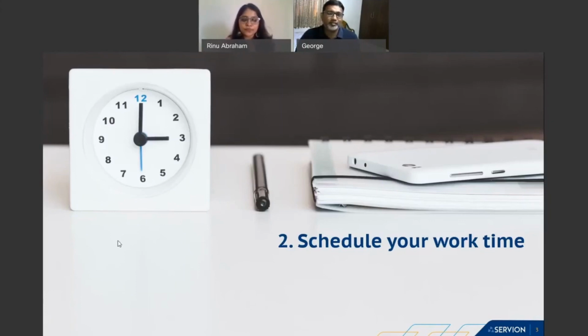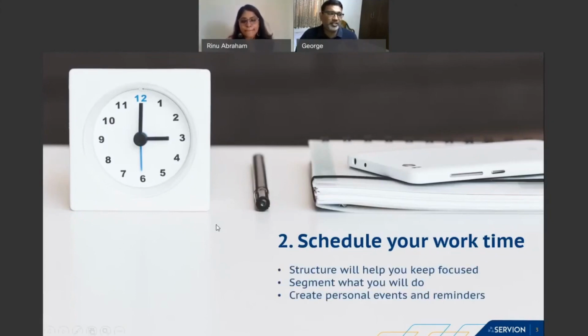Yeah, you're right. The structuring definitely helps. Apart from the to-do list, listing what you're going to work on and also giving some time period to each, all these things would help, and there are many tools available for us to keep these things going, like alarms and various tools within the office setup that you have, like your Outlook and things like that. What you're saying is perfectly right. Yes, that's right.